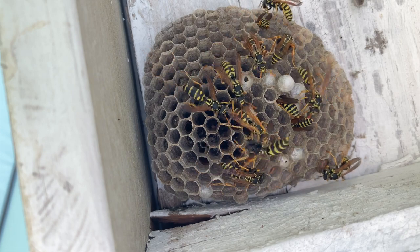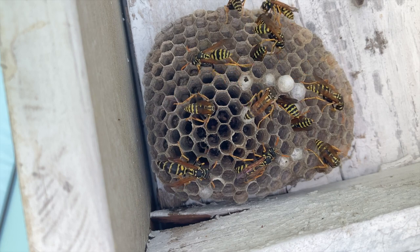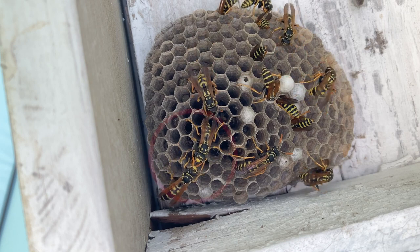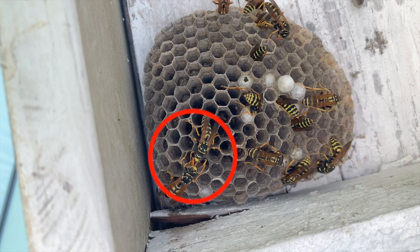Here another forager returns. Probably out nectaring, doesn't seem to be carrying anything. So it may engage in trophallaxis here momentarily. That's usually the routine when they come back. Sharing fluids, as you see here on the bottom left.